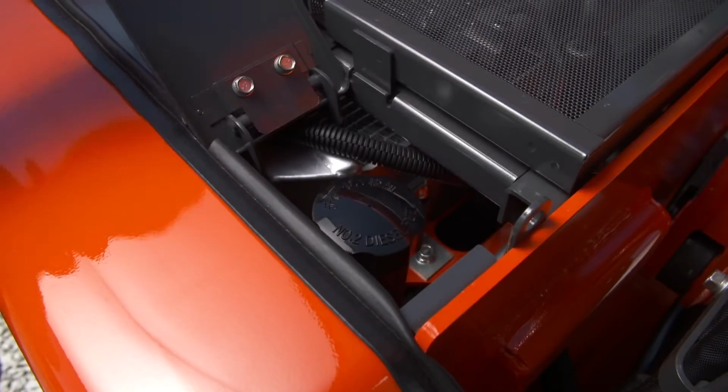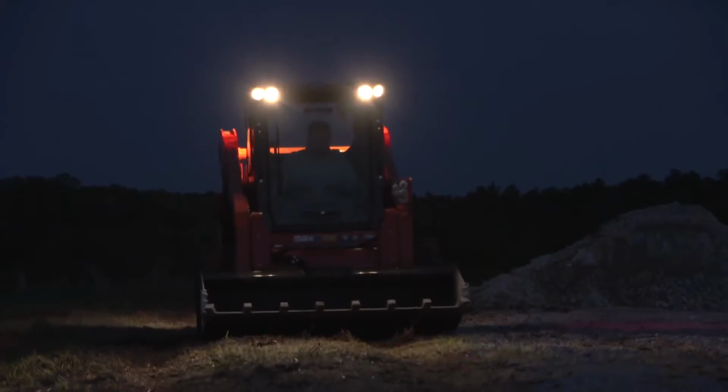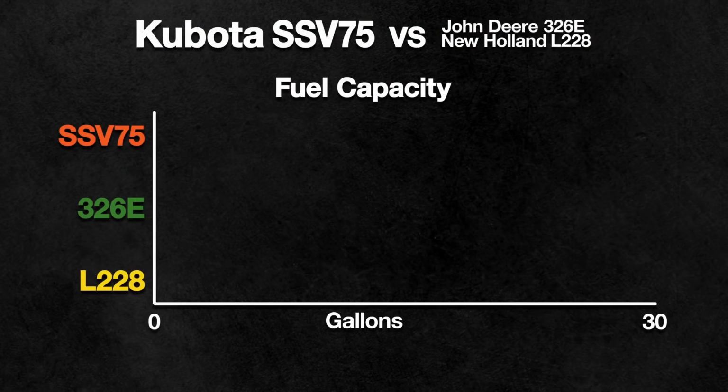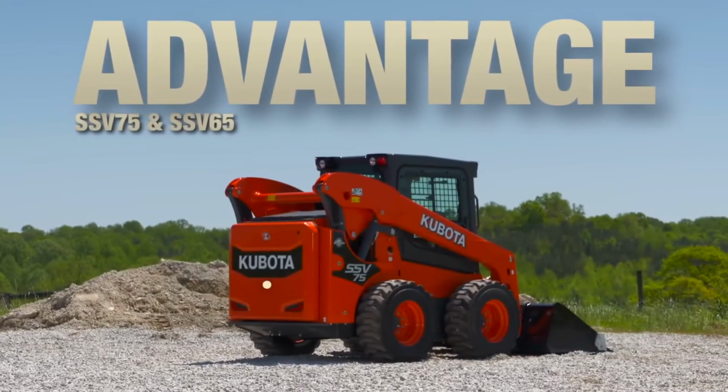The SSV65 has the largest fuel tank in its class with 25.4 gallons, allowing you to work longer without having to refuel. The SSV75 has more fuel capacity than both the Deere 326E and New Holland L228. It beats the Deere by 2.9 gallons and beats the New Holland by 1.4 gallons.